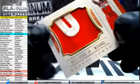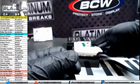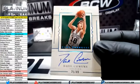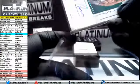Nice one there. 3 of 25. Celtics. 25 of 49. Dave Cowens. Game changer auto. Red Raider. Really nice redemption coming up here.